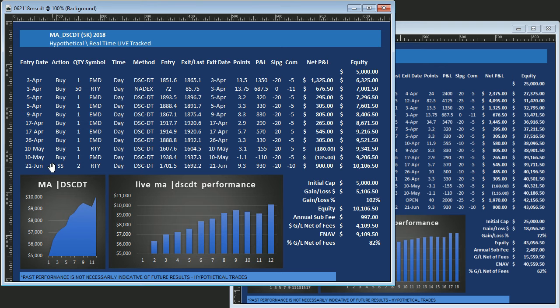Now, as we've mentioned, MADSCDT, MADSC, these portfolios aren't overactive. If you're looking for a trading fix, you're going to have to find that elsewhere. These are just very selective portfolios that only take some of the best setups.